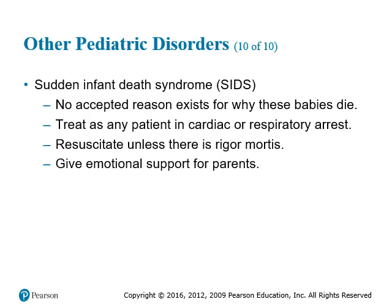Now, if you get called for this, you're going to be treating it as any other cardiac or respiratory arrest. All right, so treat it as respiratory arrest, obviously, if there's still a pulse. Cardiac arrest if there's not. But we're going to start resuscitative efforts unless there is rigor mortis present. And what that means is that that's when the body stiffens. If rigor mortis is present, the patient has been dead too long to be brought back.